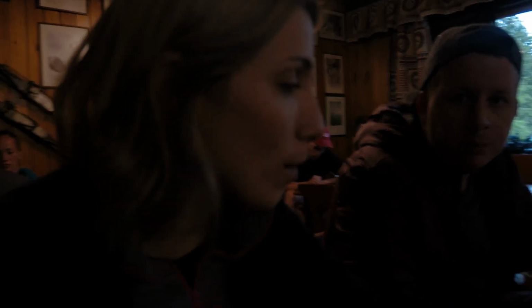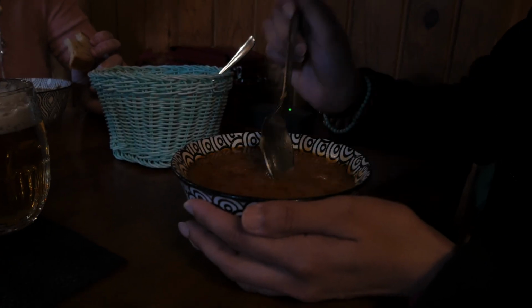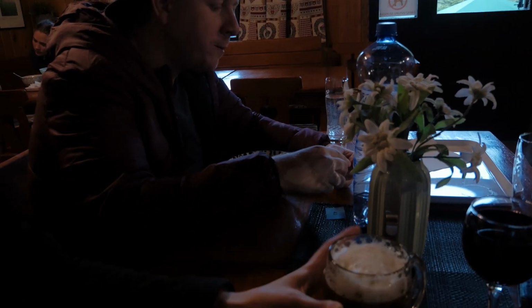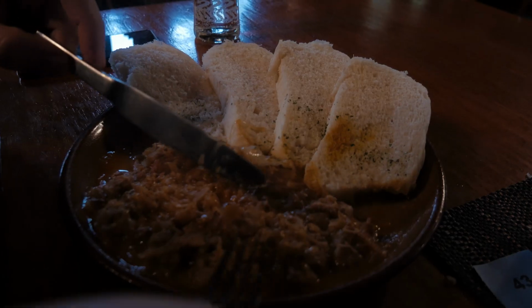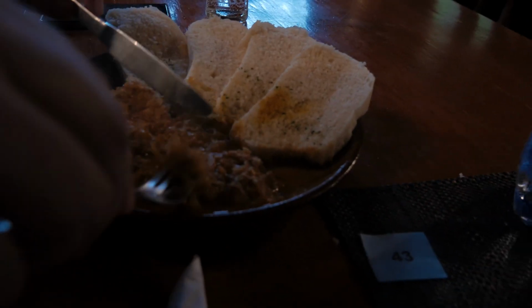We ordered some soups, some bread as well. And a beer. And after we're going to have a goulash. Goulash? Goulash, yeah.